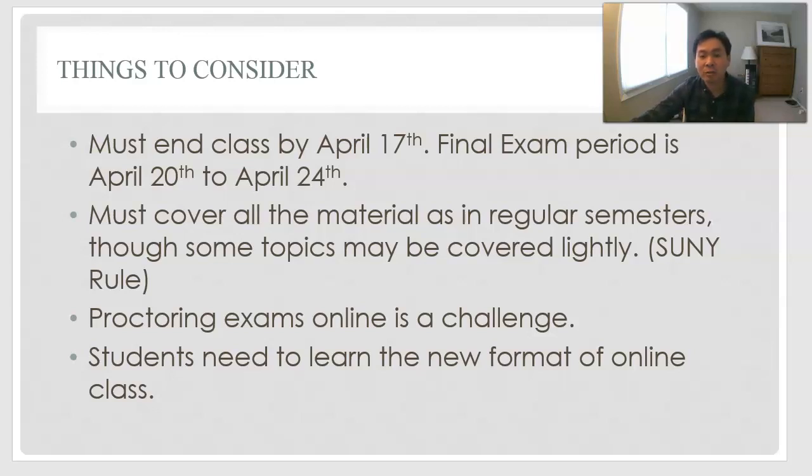Now, because proctoring exams online through webcams is a challenge, I will not do exams 3 and 4, but rather increase the homework grades and add quizzes and some forum participation grade. And since there's this transition to online, you will need to know how to maneuver the Blackboard and do things on the Blackboard, and that's why I'm making this video.